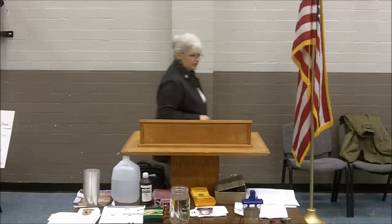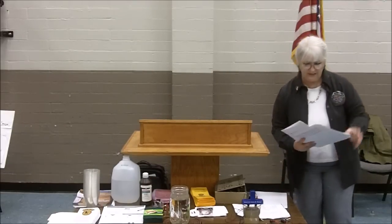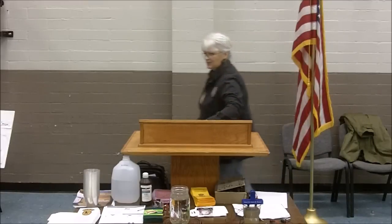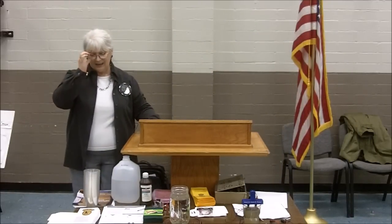Very simple to make colloidal silver. I'm going to pass this out. If you guys can, okay. Now I might be a little short. If there's any married couples here, if you could just take one copy between the two of you, I'd appreciate it. I'm going to be cutting it a little tight.